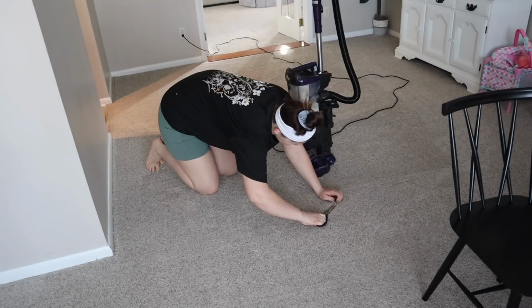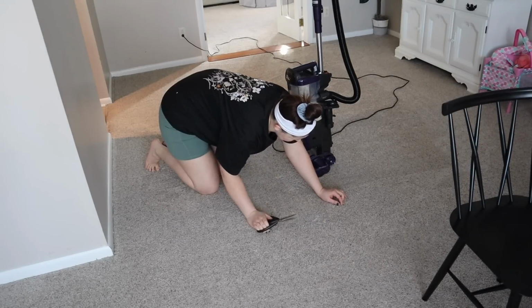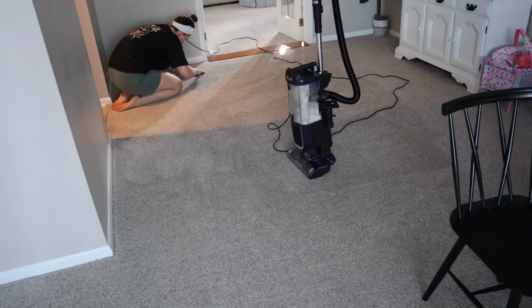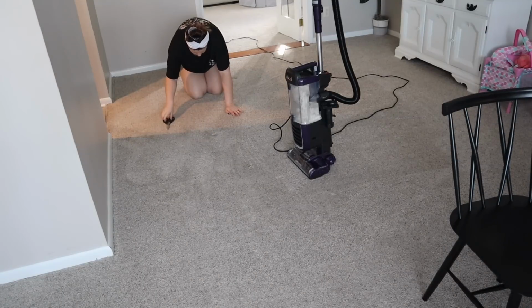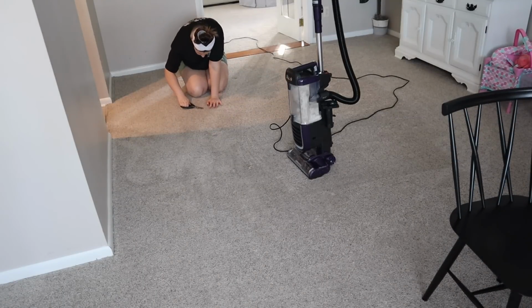So I went around the carpet, and I actually was cutting out carpet right here, just very, very tiny pieces of carpet that had like Play-Doh stuck on it, food stuck on it that would not come out, slime, you name it. There was a bunch of it stuck in the carpet. And when you cut little pieces like this, it's not noticeable at all, and it just has to be done because there's no other way to get it out.